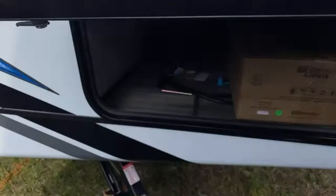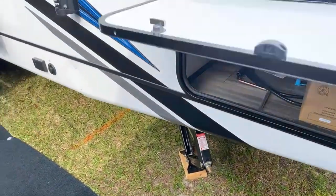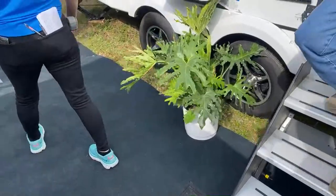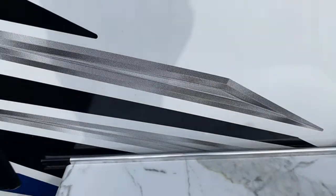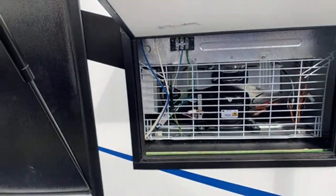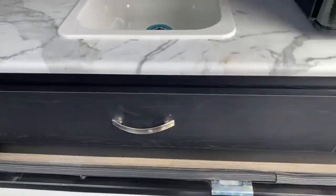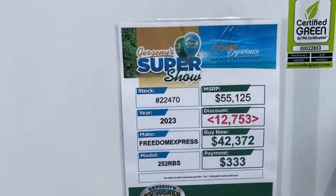So you've got a nice storage area down here, really decent storage. Manual stabilization jacks right there. You've got an awning that covers from basically the front all the way down to the side. You've got your solid step. There's your outdoor table, which connects to this little rail here. This would be servicing the back of the fridge. Then you've got your mini fridge, some storage, a sink, and a storage tray, which is nice. All right. Awesome. Price here at the show, you're looking at about 42.